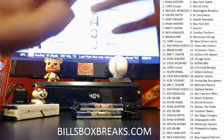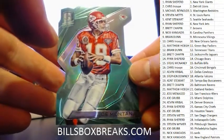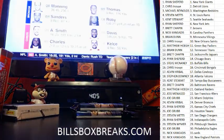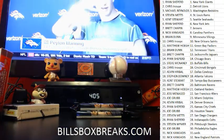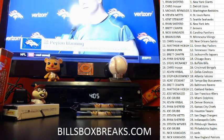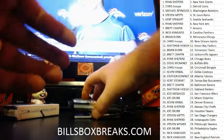And last card going to the Chiefs, Joe Montana. I always got the weird variation. It's Joe Montana out of 15, 4 out of 15. Got robbed again, Jess. Got robbed again with these variations. Two packs left.